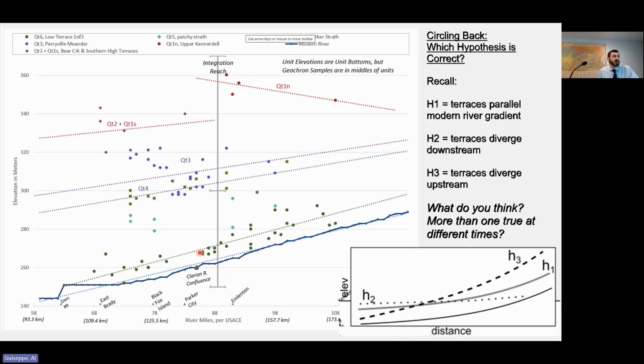Then, circling back, which of those original 3 hypotheses was correct? Remember the original 3 hypotheses? It's a little ambiguous, but some terraces have gradients greater than the modern stream, while others are a little less.